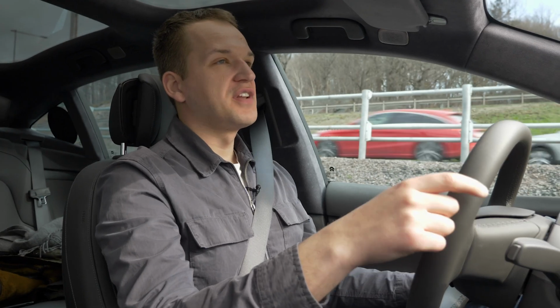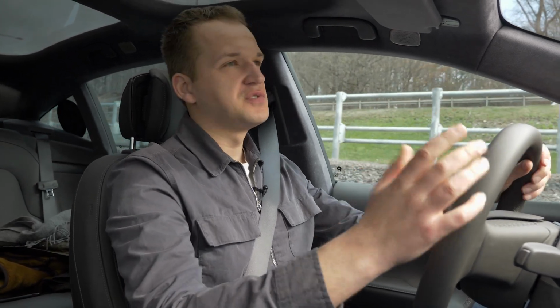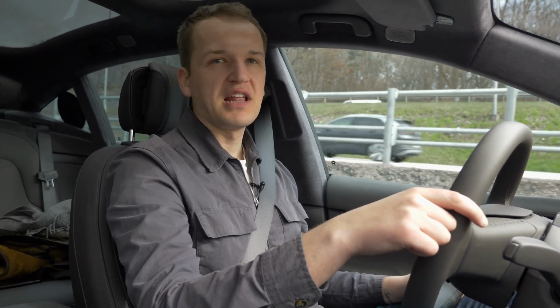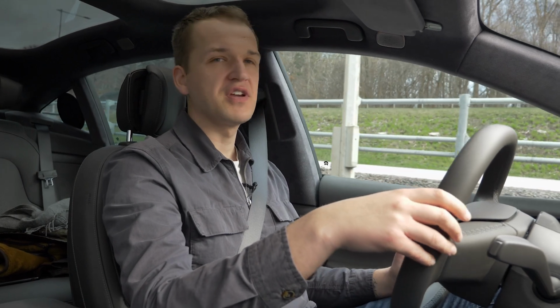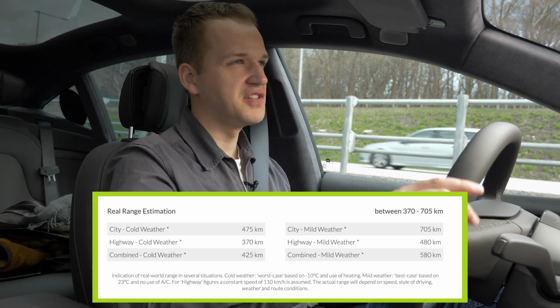So we're driving out of Gothenburg today and we're in a little bit of traffic, so I thought what better time to talk to you about the range of this car. So we're test driving the 100 kilowatt-hour version of the NIO ET7, which has an official range of about 360 miles. It's officially in kilometers, but I can't work out the conversion of that just off the top of my head.